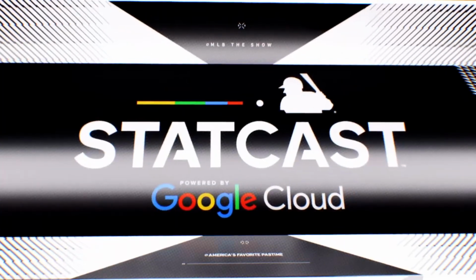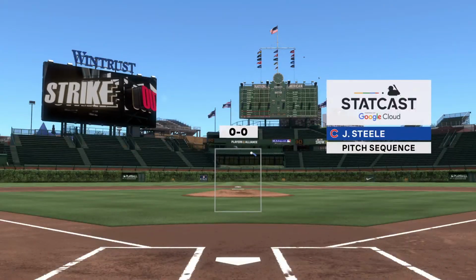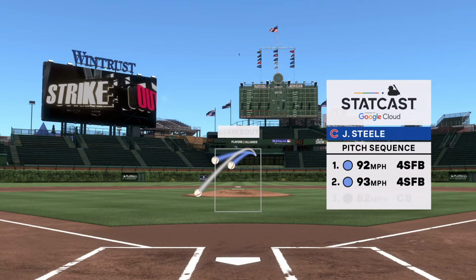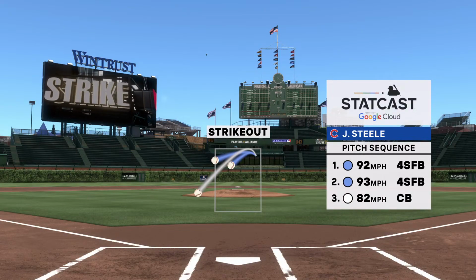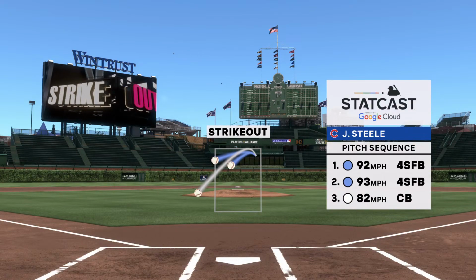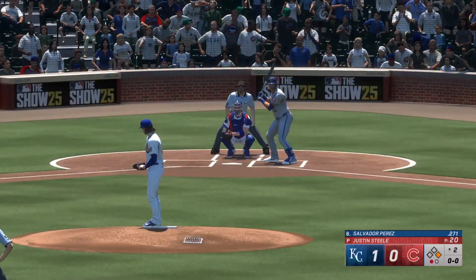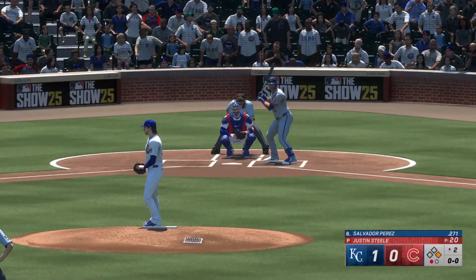Well, take a look at the three-pitch sequence here. Pretty simple in terms of putting them away at the plate. Once you're ahead 0-2 as a pitcher, you can really expand the zone and see how aggressive that hitter is going to be trying to protect and battle. And right there, clearly he was in swing mode, but all you can do is hope to foul that off. And now it's Salvador Perez to the plate.